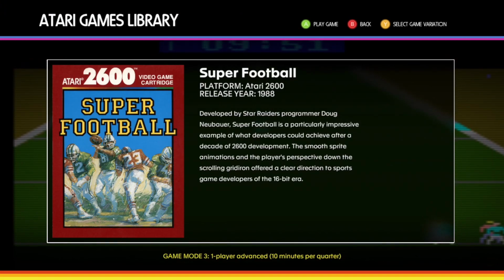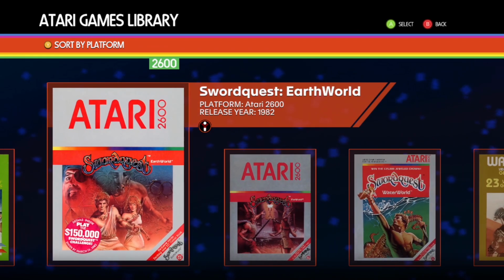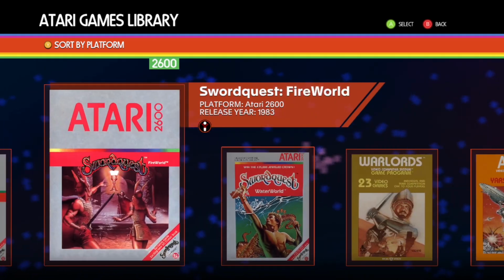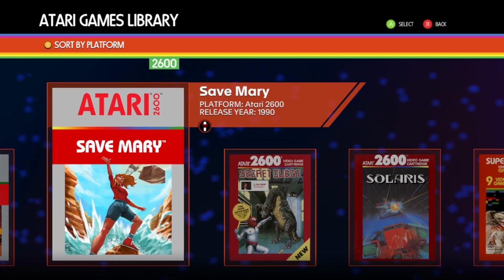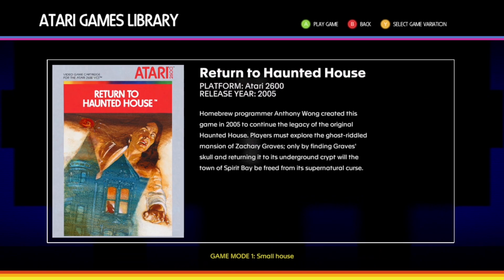Return to Haunted House. And this is a homebrew game, it says. So let's find Return to Haunted House. There it is. Homebrew programmer Anthony Wang created this in 2005. Okay. So I never played the original Haunted House. I know it was pretty popular.